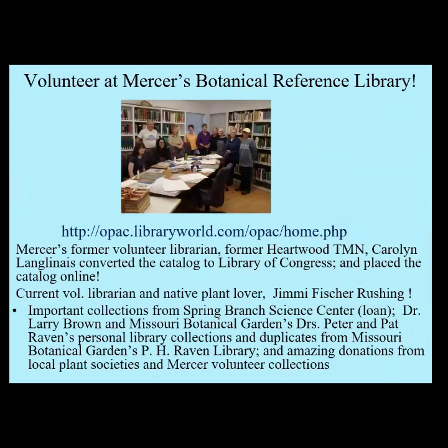Then volunteer in our botanical reference library. We have a wonderful new librarian, Jimmy Fisher Rushing, and she's doing an awesome job. Our former Heartwood master naturalist, Carolyn Langlanay, was a professional librarian as well, and she really launched our library into the right direction, converting it to the Library of Congress system, and putting the catalog online. So there is the link to our library catalog.